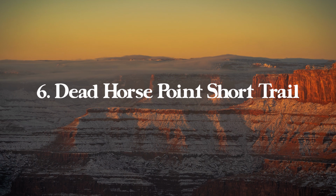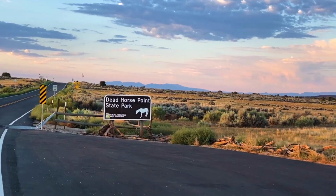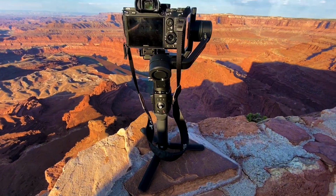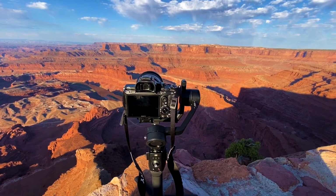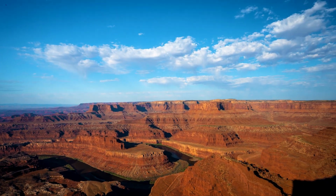At number 6, we're going to have Dead Horse Point Short Loop Trail. This is one of the few actual hiking trails in Dead Horse State Park, and really, you're just walking the rim of the viewpoint. The trail is 1 mile with 367 feet of elevation gain. It's great though because you will get to see phenomenal views in every single direction.